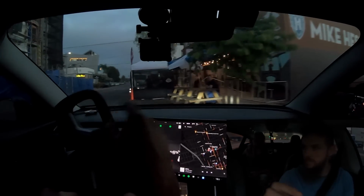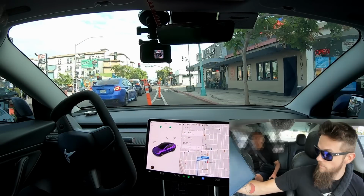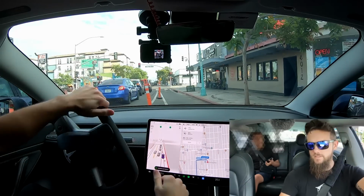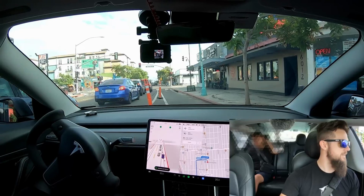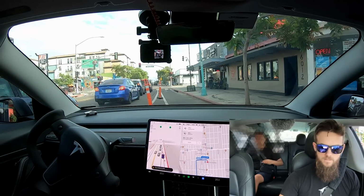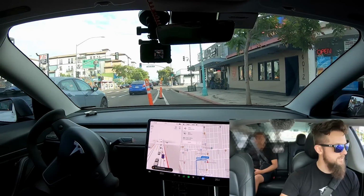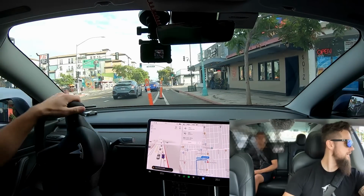Is this you? Yep, this is right here. What's that? The book? Yeah. It's me logging the trips to measure the data I collect for the self-driving system. Wow. Yeah, I've logged every trip I've taken since I got the full self-driving back in October of last year. What data are you trying to analyze?